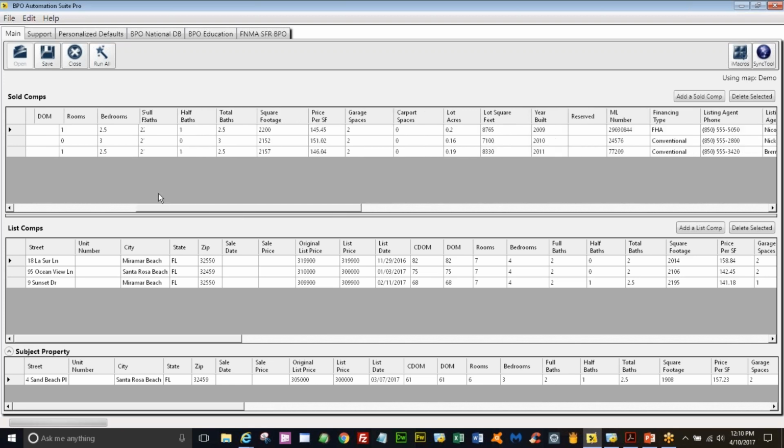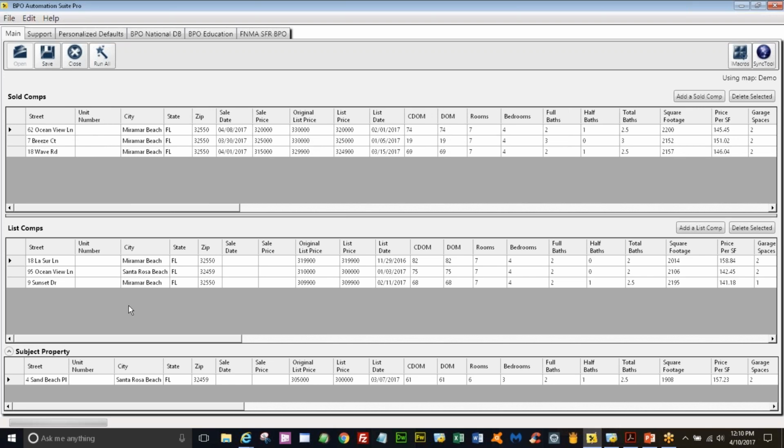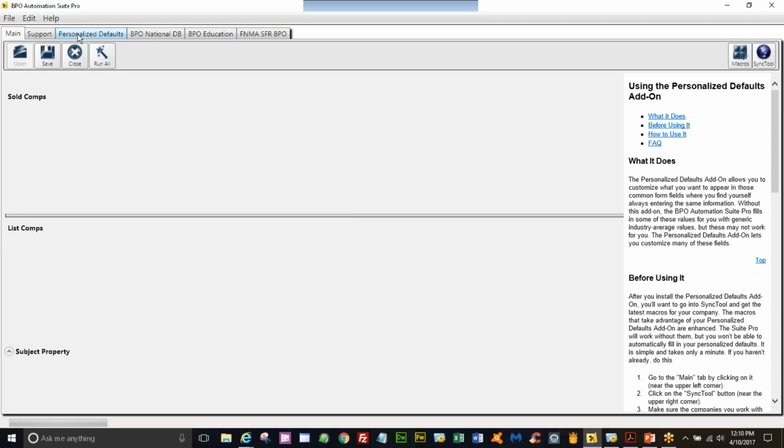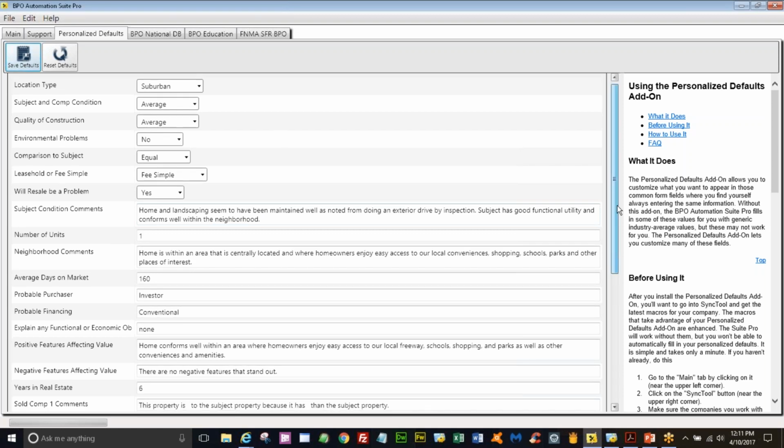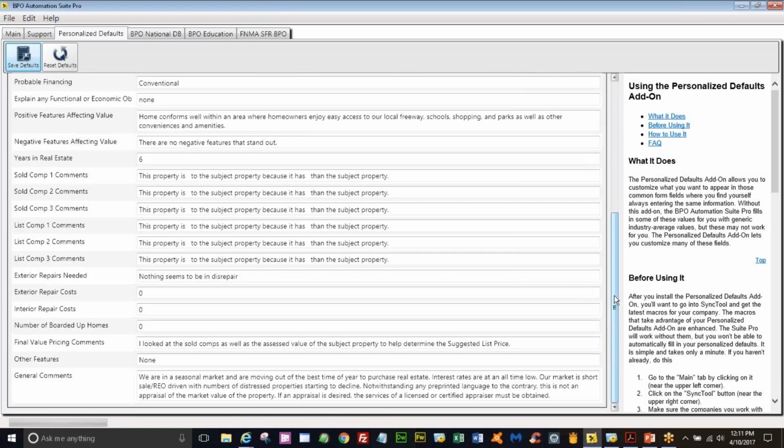So not only is all of this information going to be automated and put into your BPO order, all of these fields are stuff that you can customize. I call them the cookie cutter parts of your BPO, things that should stay the same from one order to the next, as far as location, the comments, the things that you see here. So there are 30 additional fields. When you run our automation, it's run as a template. Let me show you that part.